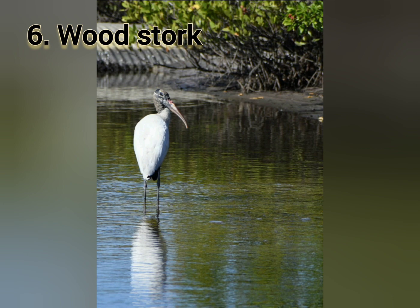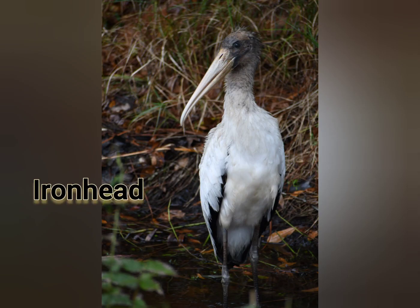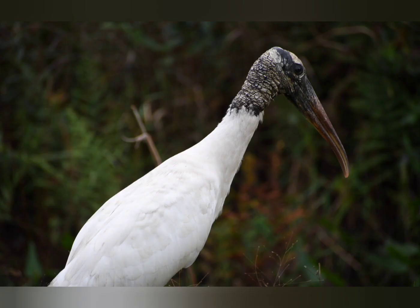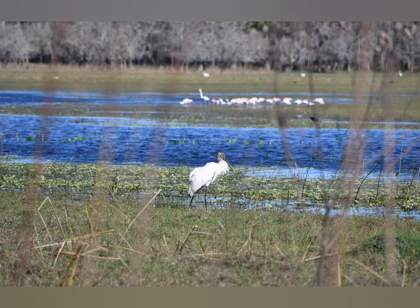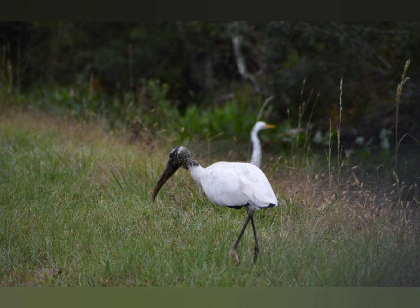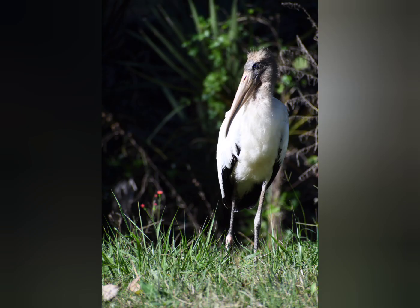Another big one that we have is the wood stork, the only stork that we have here in the United States that's native, also called the ironhead because they have that kind of ugly, cute, iron-headed look about them. These guys are definitely easy to spot on the ground. Where it gets a little tricky with them is when you see them on the wing. These guys have a nice big wide wingspan, and it's white and black. The big thing there is the long legs and the long beak.